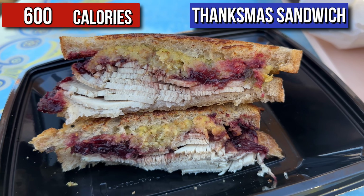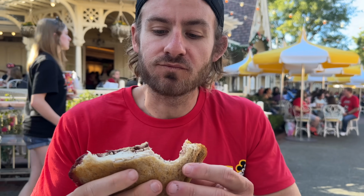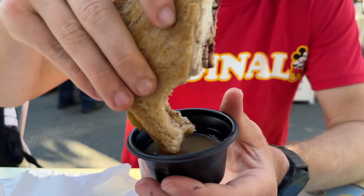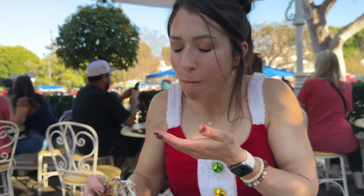After some more sweets, we went out and got the Thanksgiving sandwich. This sandwich comes loaded with stuffing, turkey, and cranberry sauce, and a side of chips. Let's just say I wasn't a big fan of this sandwich. But the sandwich does come with a side of gravy, so I decided to try it again with some gravy. It was much better, but I still wasn't a fan. Kristie, on the other hand, had been looking forward to this sandwich all day long, and let's just say she very much enjoyed it. I decided to give it a third shot with some chips, and it was much better.